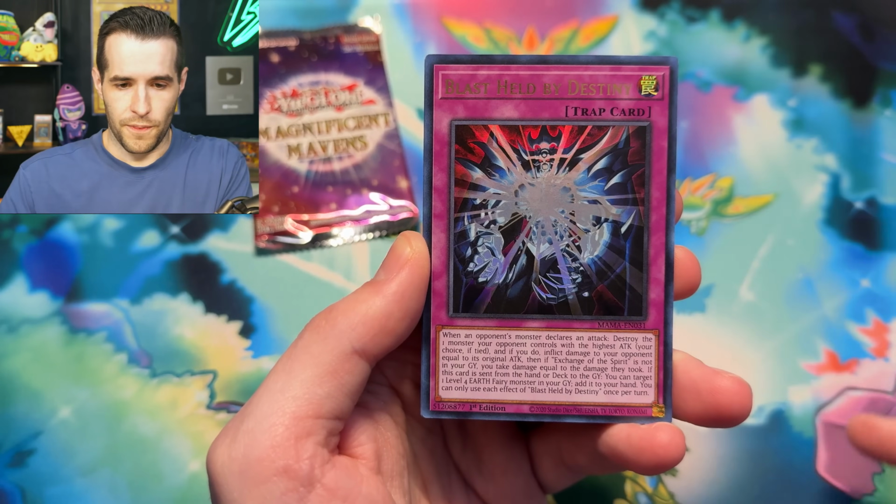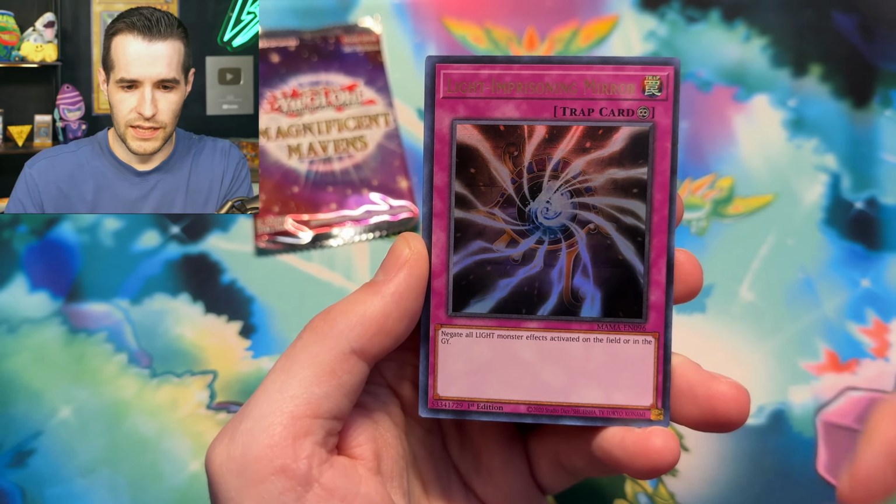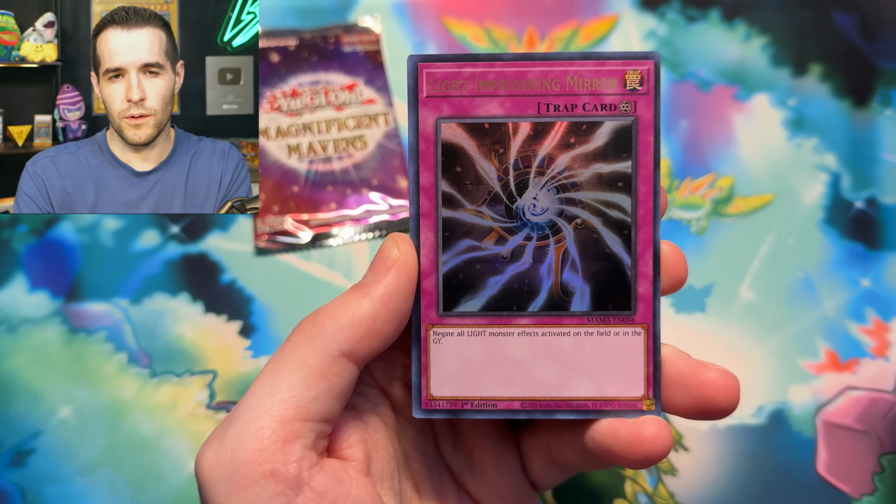Here we go. Blast Out by Tribute. Light Imprisoning Mirror.